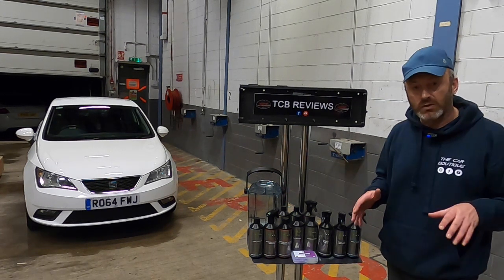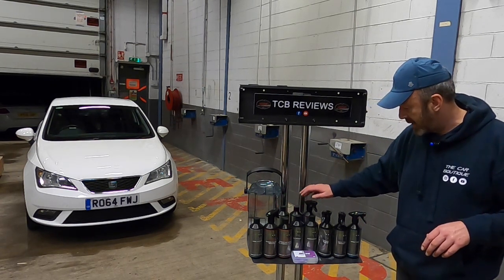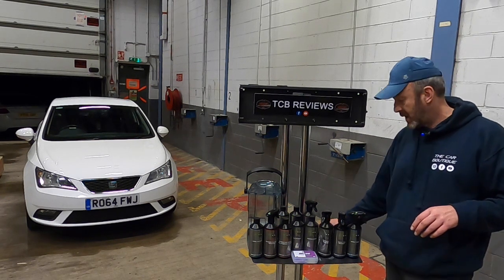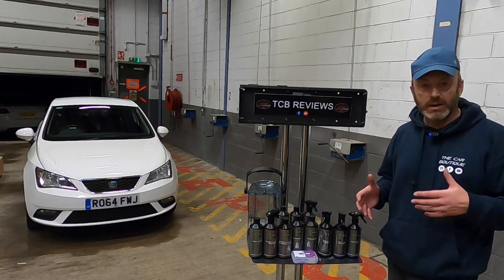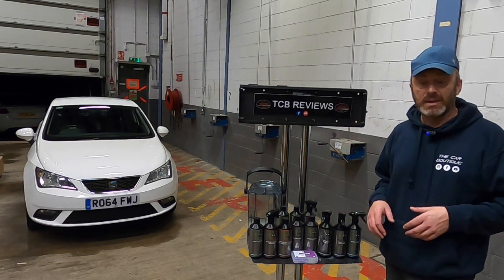The only ones I haven't sort of looked at are the spray and rinse sealant, the acidic wheel cleaner, the quick detailer, and the nano wax. Enough for a part 2. All right, so I will be coming back to these, but really impressed.